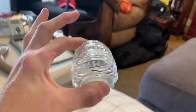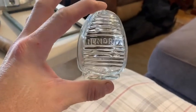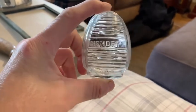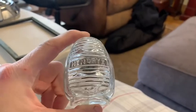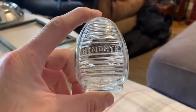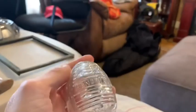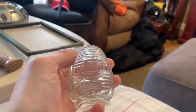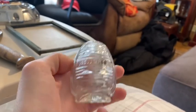And I reckon that's about it right now. I'll show you in the video, you'll see what Tara found. And I found a few glass bottles to try and make some glasses out of. So I'll get back to you on that too.